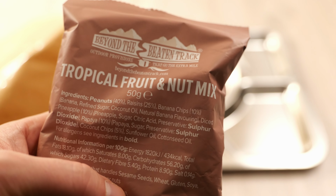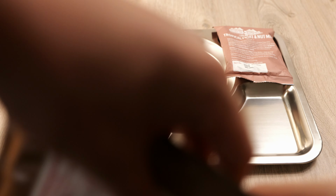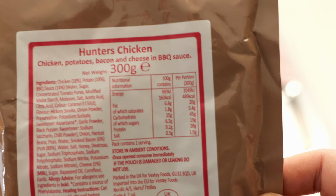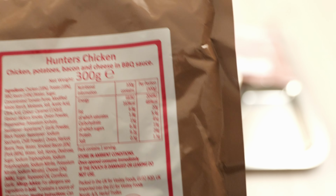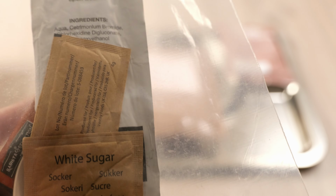our tropical fruit and nut mix, 50 grams of that. The brand is Beyond the Beaten Track. Next up, we have the main. So these are exactly like the mains in the British rations. This is the Hunter's Chicken, which is a stew with chicken, potatoes, bacon, and cheese in a barbecue sauce. We have the accessory package, which comes with a wet wipe, 2 packs of sugar, a coffee, and a spork.